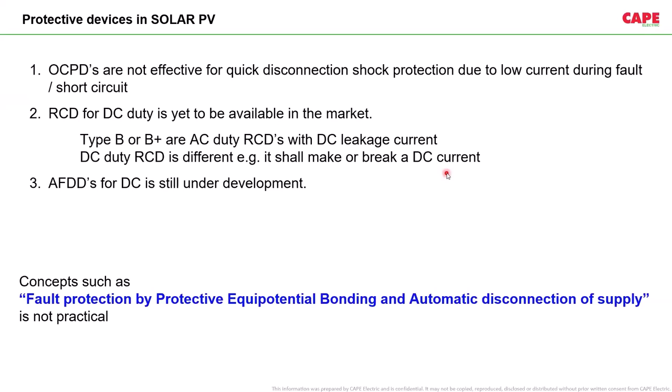The third point is arc fault detection devices, especially for series arc faults. AFDDs are not available for DC application. So, with the limitation of the protective devices, a totally different concept has been included in the standard. The general concept followed for an AC application, please don't try to apply it in solar PV, because, for example, the short circuit current is quite low, the operation time of the protective devices will be quite high, so the normal concepts will not work.